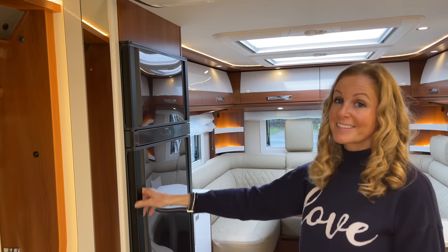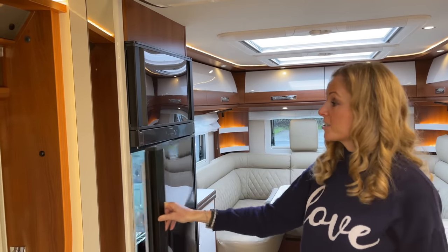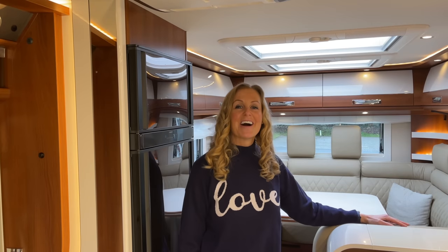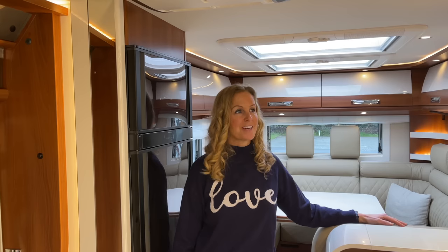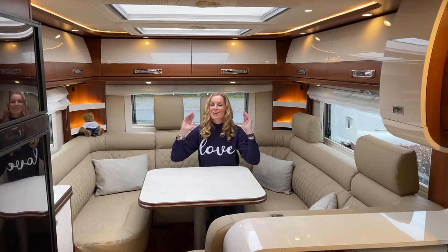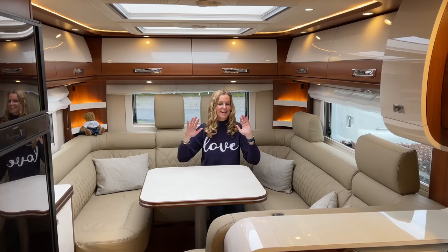So the last thing in the kitchen area is obviously the fridge. Carthago are really good on having a really big fridge. Right then, this is my absolute favourite area. We're now going to go to the lounge. This is the huge seating area and it is amazing.